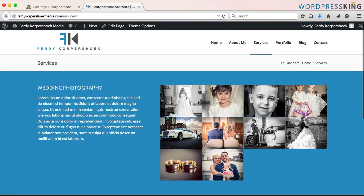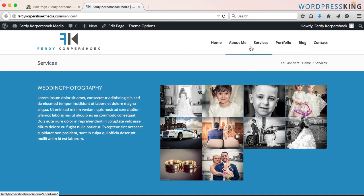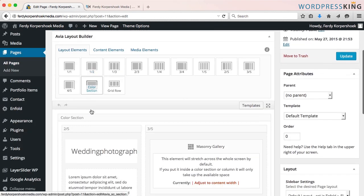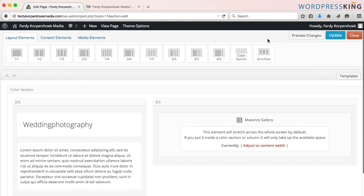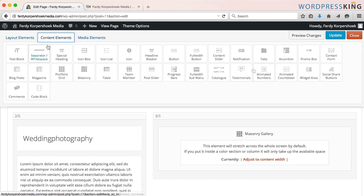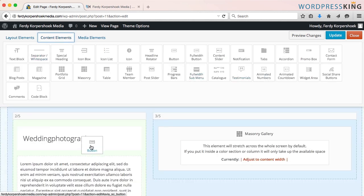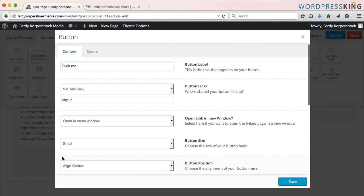I like that more. I want to add a more information button so they can be linked to this page where we have more information. I go to the edit page. I open this, so I have the whole area to edit my page. And I go to content elements and I search for a button. I scroll down and bring it here.